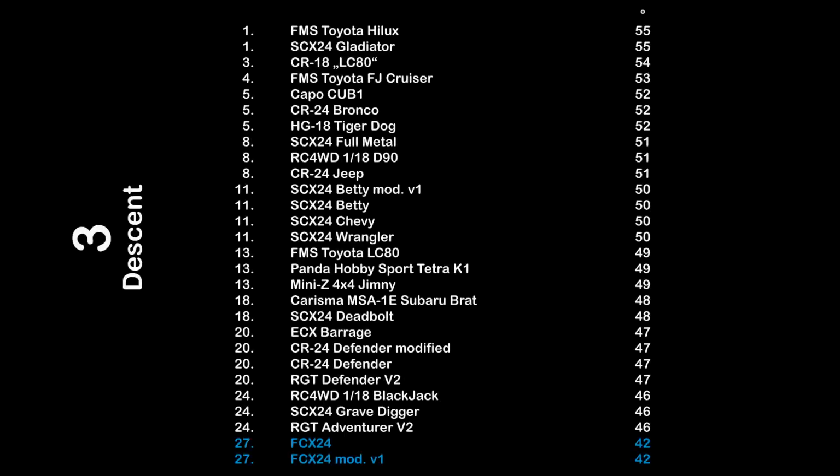Probably that's also due to the portal axles, because here we see all 28 trucks tested so far, and the FCX24 is on the last place, but there are trucks such as the FMS LC80 Toyota with super heavy hard bodies. But the FMS Toyota LC80 with the Land Cruiser hard body, the same as the Rokkobi Katana and the ECRC Patriot, it could do 49 degrees, so the hard body cannot be the only reason for this super poor result. Probably it's also due to the portal axles and super high center of gravity.